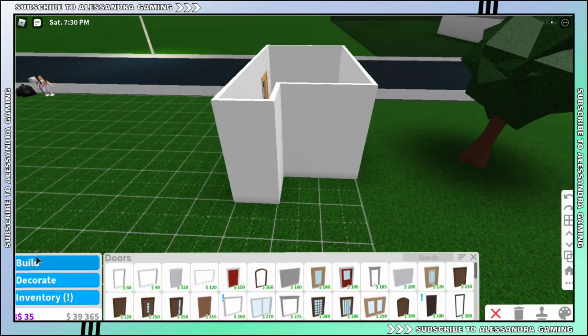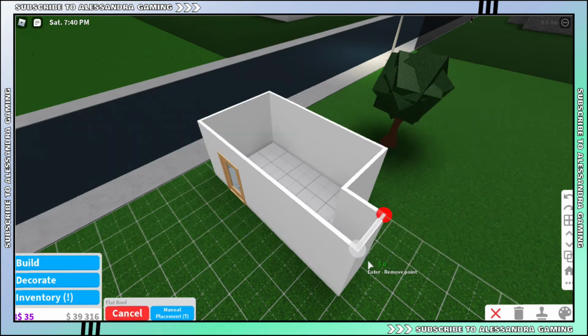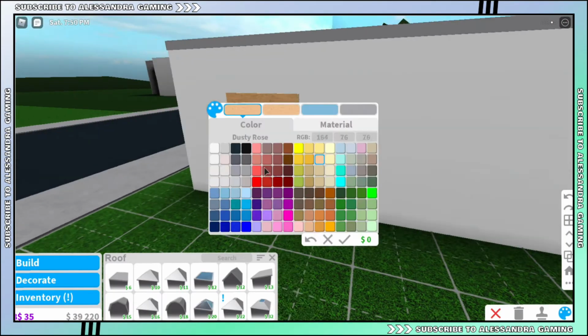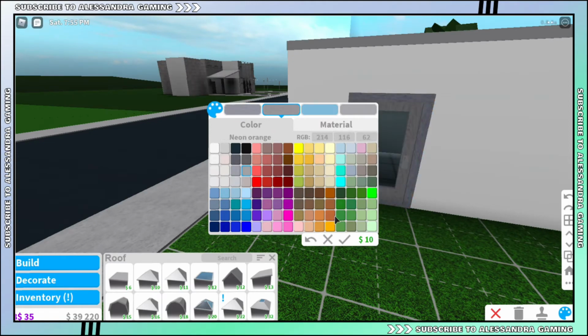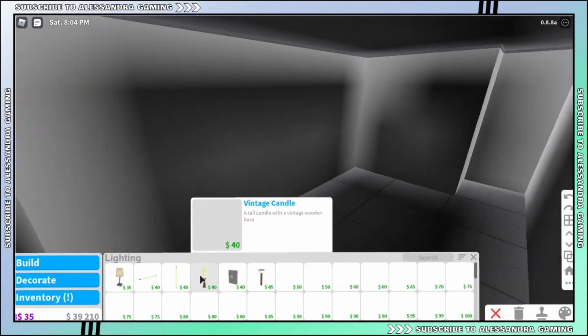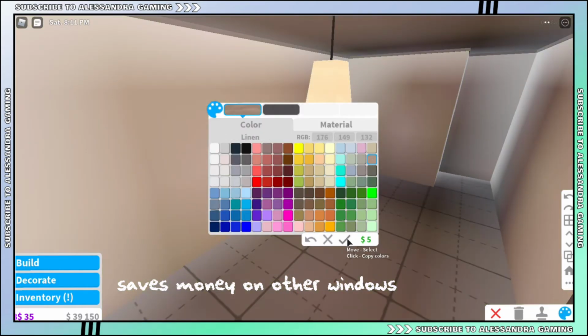And today I have been asked to talk you through this mega epic speed build. The flat roof is also cheaper than a normal roof, or is it flat because it's cheap? The door of the house is the one with a window, so that you will need less windows everywhere else, and so your neighbors can watch you sleep.